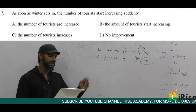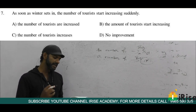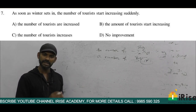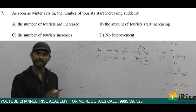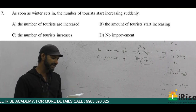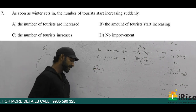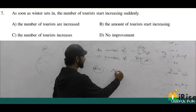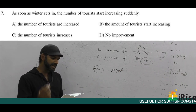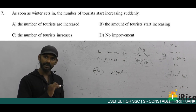Now, come to the given statement. As soon as winter sets in, the number of tourists. In this statement, we have the number of, that means the subject is singular. And if the subject is singular, the verb must also be singular, subject verb agreement. Based on that, option A is eliminated. A says are, a plural verb, eliminated. Option B is eliminated. B says start, also a plural verb, eliminated. Option D is eliminated. D is the given statement, no improvement. The given statement also says start, plural, eliminated.